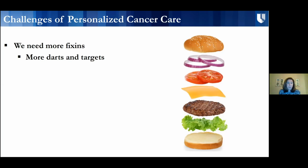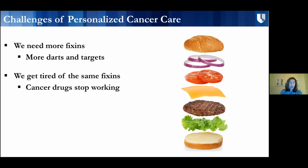And we really need more fixins. We really need more darts and more targets. We need more of an understanding of genes that are important for cancer disparities, and we need more drugs that we can use to target these genes.